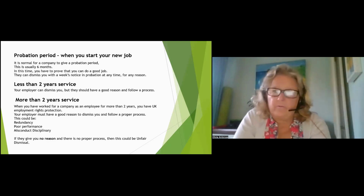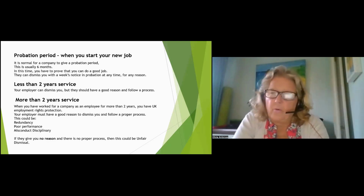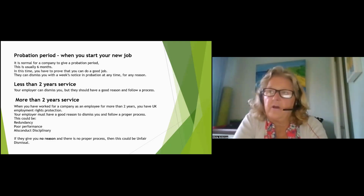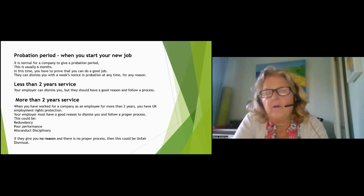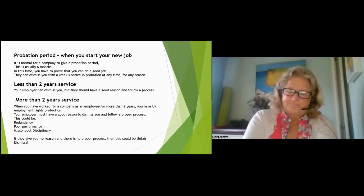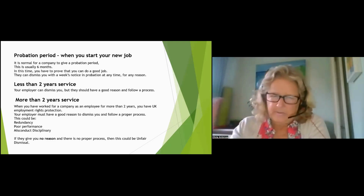Now, if they don't follow that proper process and give proper warning, then the employee can claim unfair dismissal, which we'll go on to in a bit, about how if you think that your employer is being unfair to you, you can get some advice and see what you can do about it. But invariably, with more than 2 years service, they do have to follow a proper process. So we'll come on to a little bit more about that in a minute.